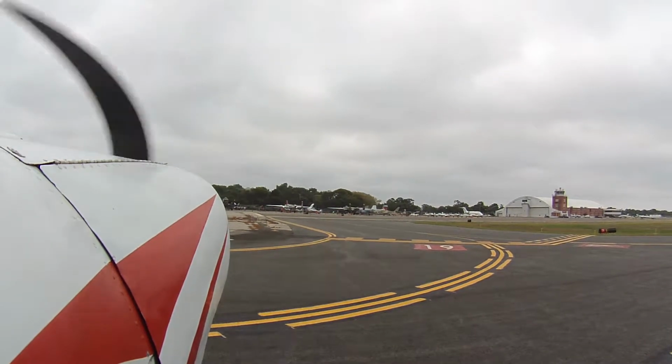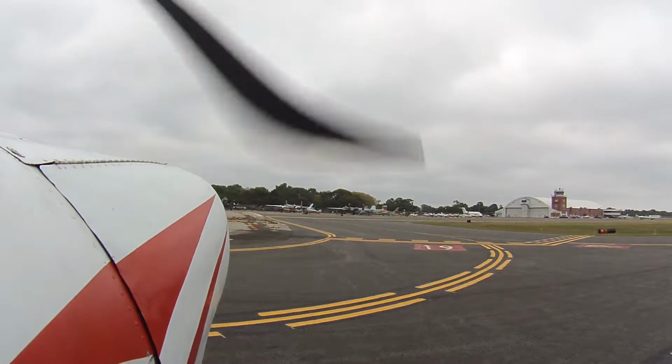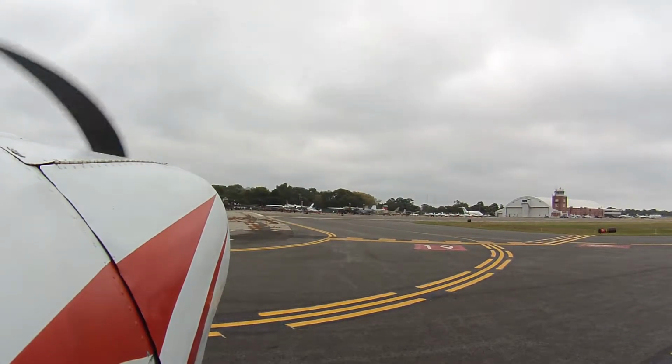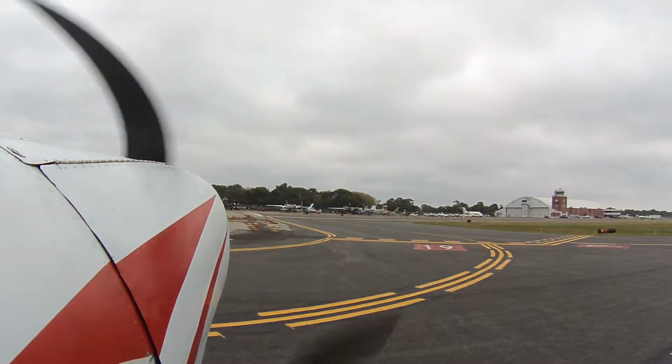Alright, next step for us today is going to be the run-up. So, brake is set, just hold your brakes. Fuel selector, verify it's on, take a look. Very nice. Trim for takeoff. You see right here? Counterclockwise, there you go.